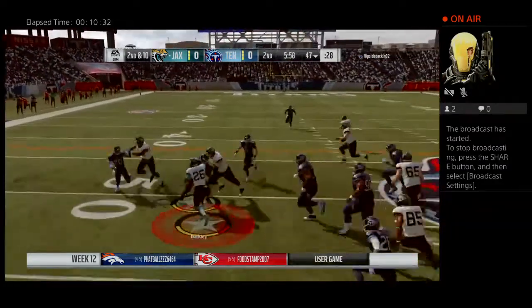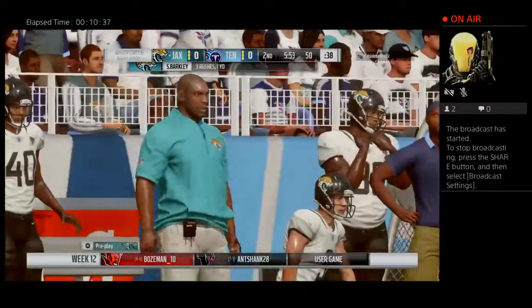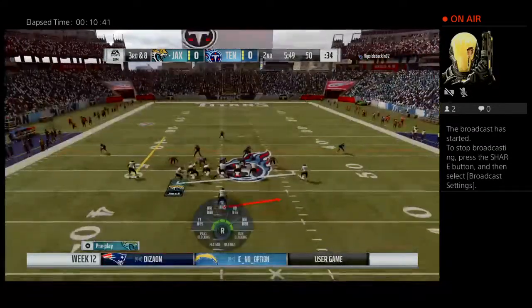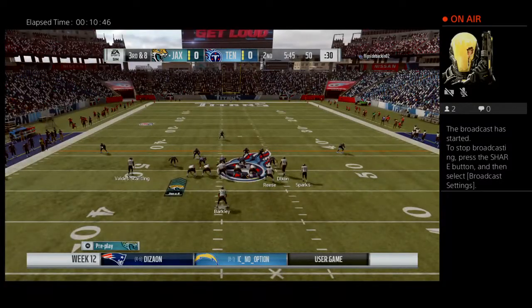On 2nd down, here's Barkley. He'll get 3 up to midfield. He was hoping to get to the edge, but they did a really nice job of forcing him back inside. That's excellent fundamental defensive football. Don't let them outside where they can really shred your defense.